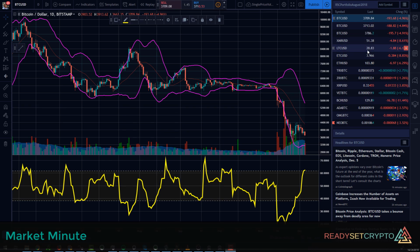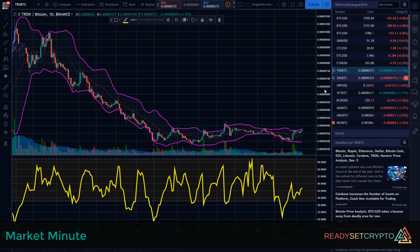All right, most of the crypto market in the top 20 here is still in the grip of the corrective pattern that we've been talking about for a while. Let's go through these and see if anything is running counter to this. One of these is Tron. So Tron is showing a really good base building here.